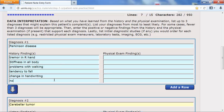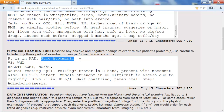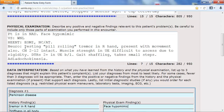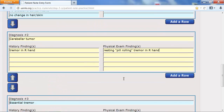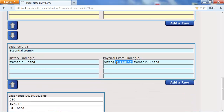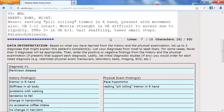Write that there is no excessive coffee intake. And also no change in hair or skin. Okay, and now findings from our physical exam. This one we can put everywhere. And what would be specific for cerebellar tumors, that our tremor is present with movement also, which is not characteristic for Parkinson.